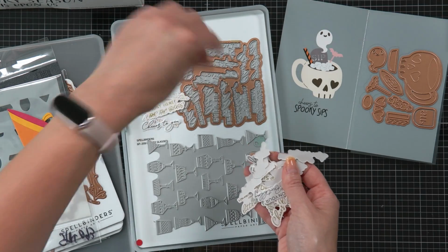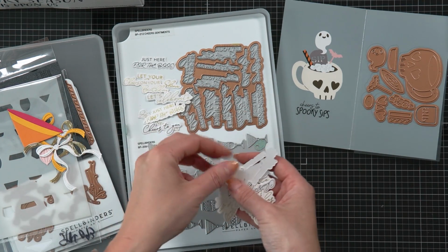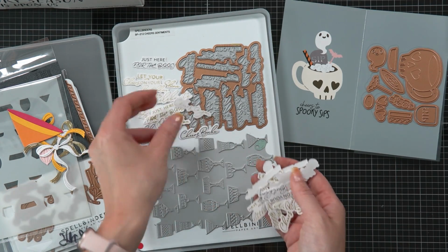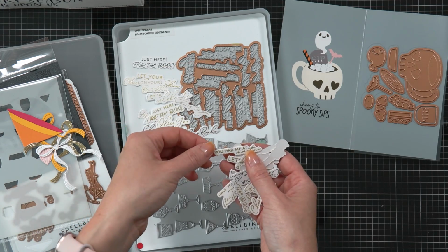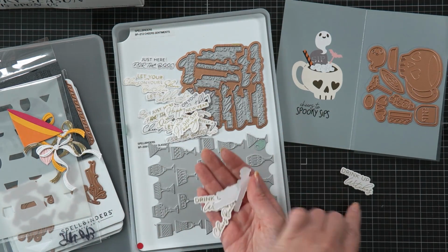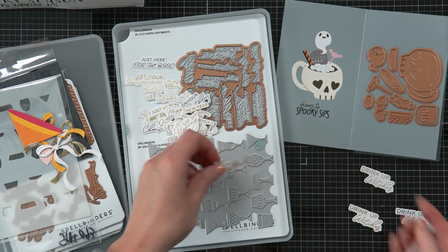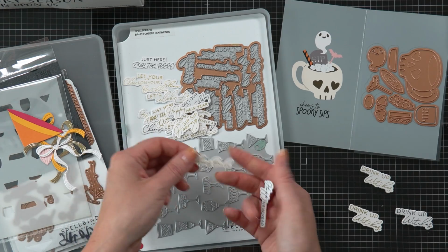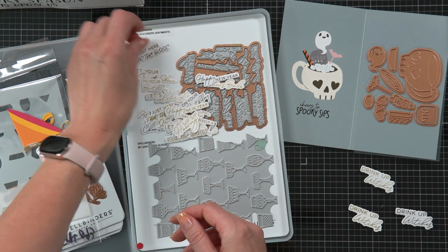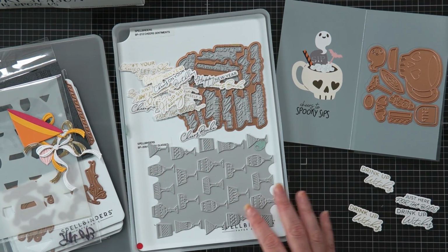That's really clever. Or you can use a sentiment from the Cheers sentiment set, if you have it, for this Halloween die set. Okay, let me keep looking. Drink Up Witches. Here's another one. Okay, I'm going to set it aside. Maybe if there's a witch in the upcoming days, I don't know if there is one or not, I will be able to use it on this card. Okay, cool. Let me clean up and we will be back.